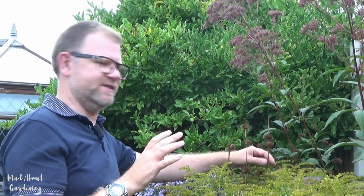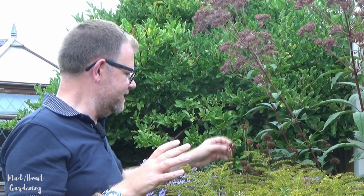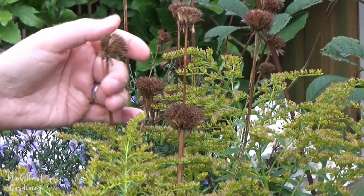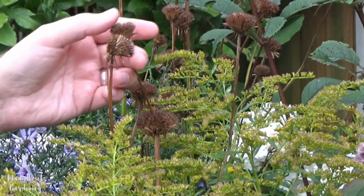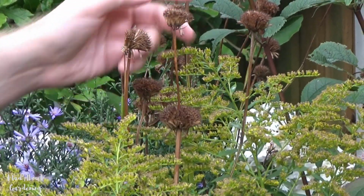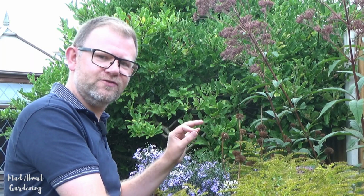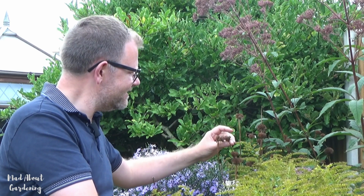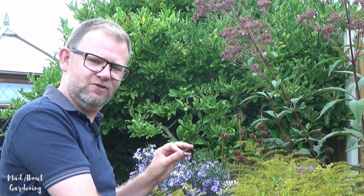So the Monarda we have in the garden, which was a beautiful vivid red in summer, has now gone all brown and crisp, and when you touch it, it has that crispy feeling and sound to it. I'm leaving all these on because if we get a touch of frost, they will absolutely look fantastic. They're just amazing. I love seed heads almost as much as I love the flowers.